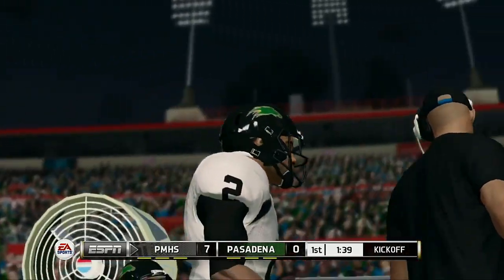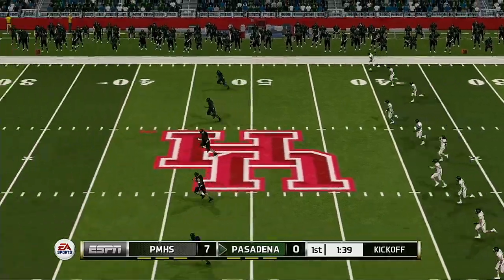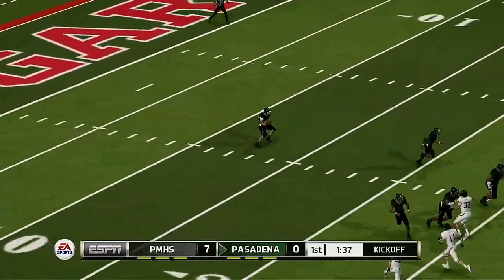Brad, I thought the offense did a really nice job of mixing up the play calling on that drive. I thought the defense was on its heels most of the drive because of the versatility of the offense. So the score now, 7-0.